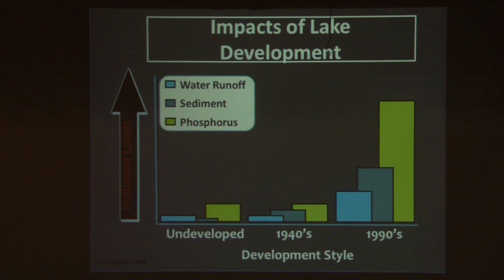The other thing included in this calculation is that back in the 40s, most of these lake houses had septic systems that were only used during the summer and not necessarily every day. What's been changing is that more of these lake homes are becoming year-round, and there's more intensity around the lake as well. So it's not just a few houses, a few cabins. They're packed in there, and they're all on septic systems.